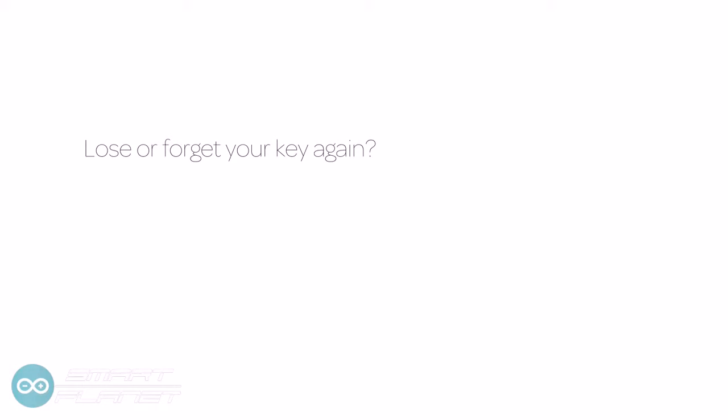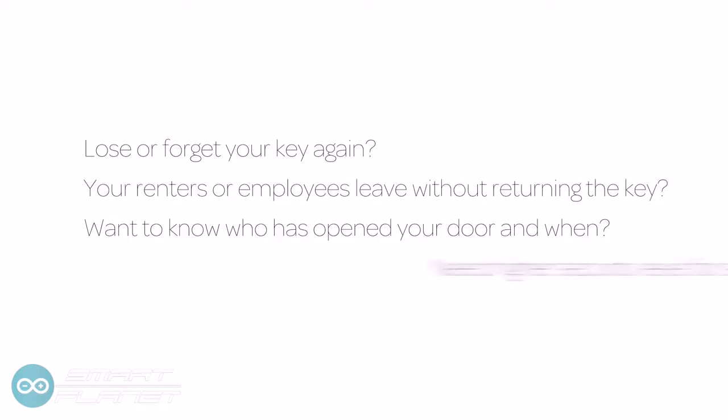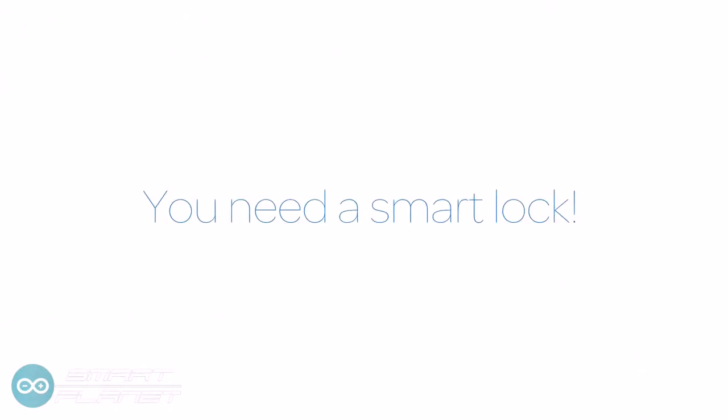Lose or forget your key again? Your renters or employees leave without returning the key? Want to know who has opened your door and when? Need a higher security level for sensitive doors? You need a smart lock.